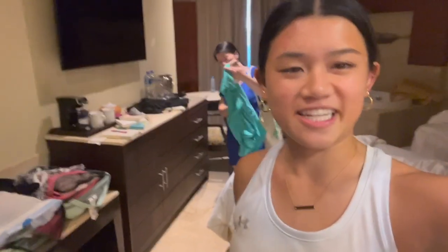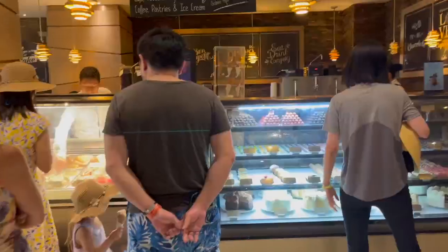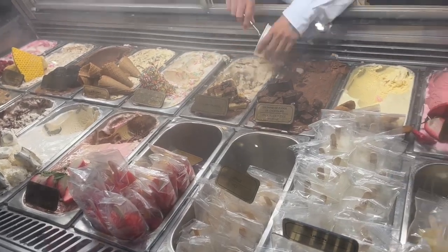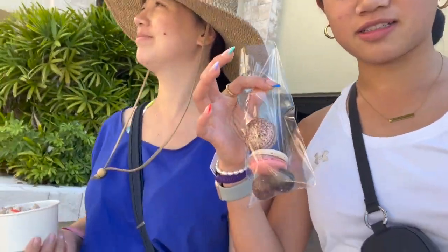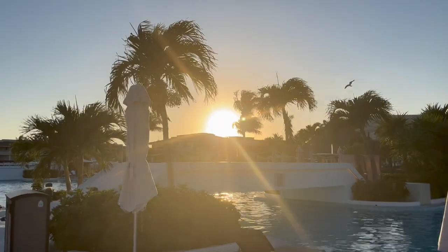Okay. We changed, so now we have bathing suits under, and then we're gonna go to the spa and then the pool after. We had to have a reservation for the spa, so we're going to the pool first, and we got some macarons and ice cream. Okay, we're going back to our room now.